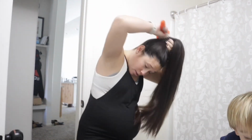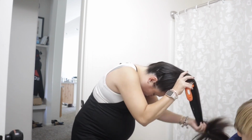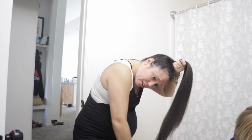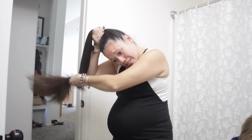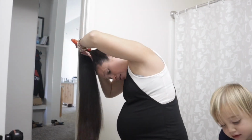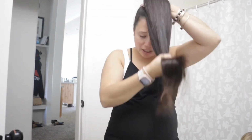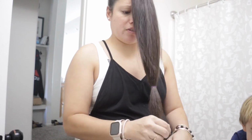Now, I used to do this all the way up here to get all the layers, but I've been over the whole layering thing, like dramatic layers, so I really don't care. Like I said, I normally want my hair up in a bun anyways. I'm not gonna cut too much off lengthwise.